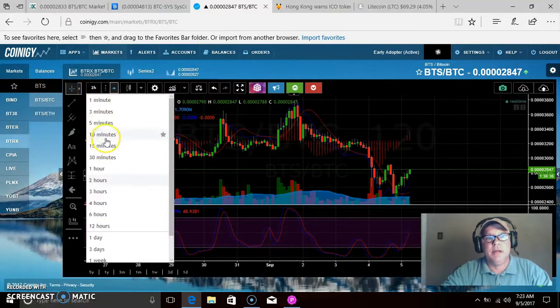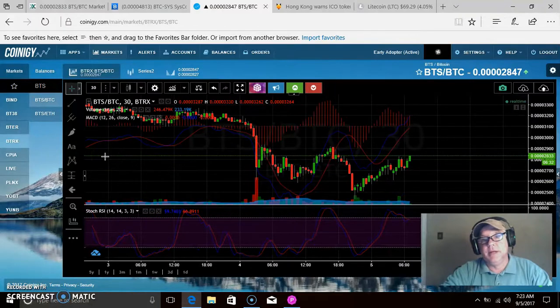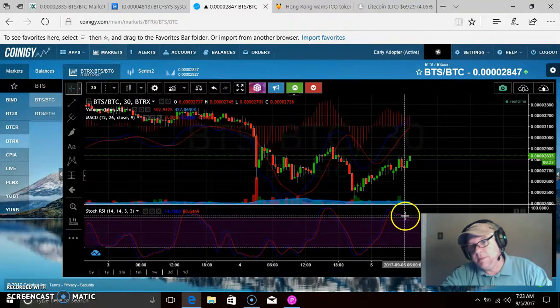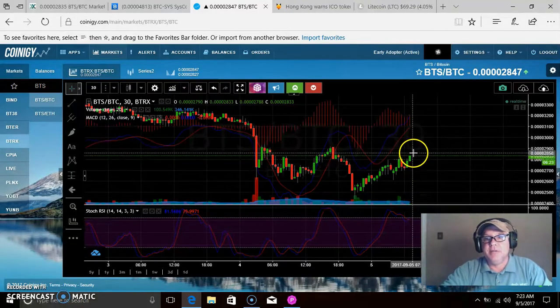We can jump back over to 30 minutes. Let's take a look at 30-minute here. Got a buy sign on the 30-minute too. We just passed the mark right here on the 30-minute. I would maybe give it one more candle and then go ahead and take a position.